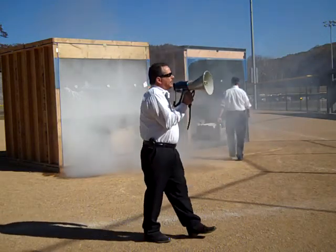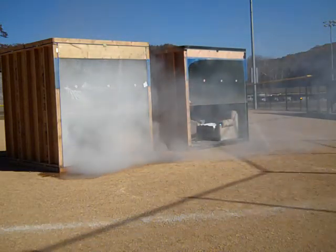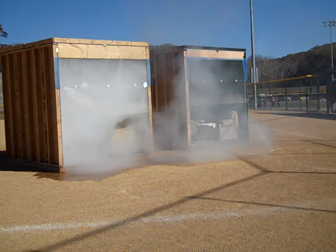What we're going to do now is light the right-hand side. Again, the difference between these two is there is a smoke detector on the right-hand side, but there is no residential sprinkler system attached to it.